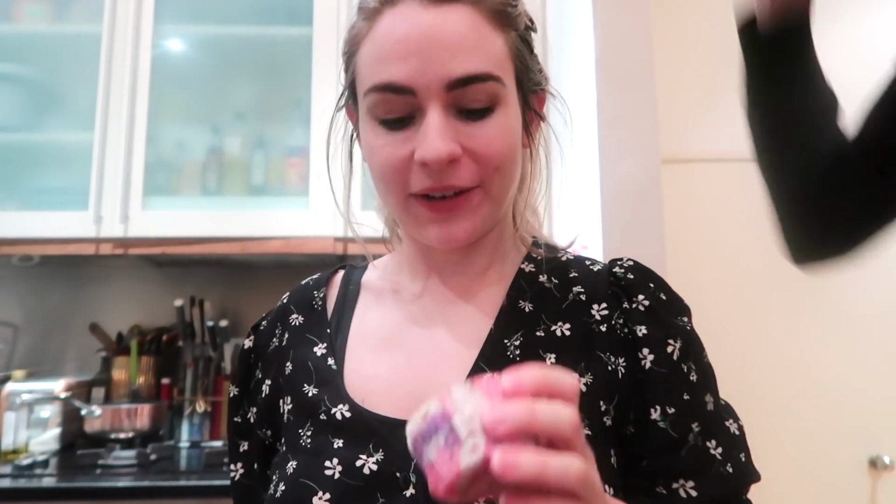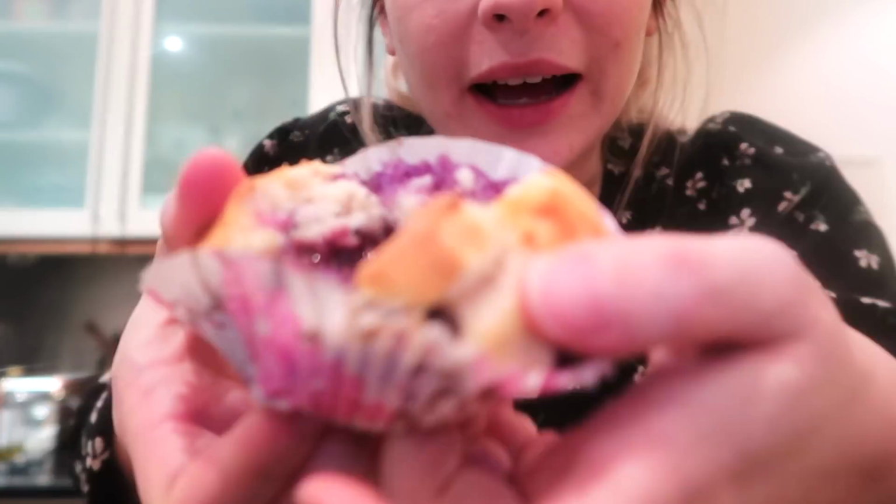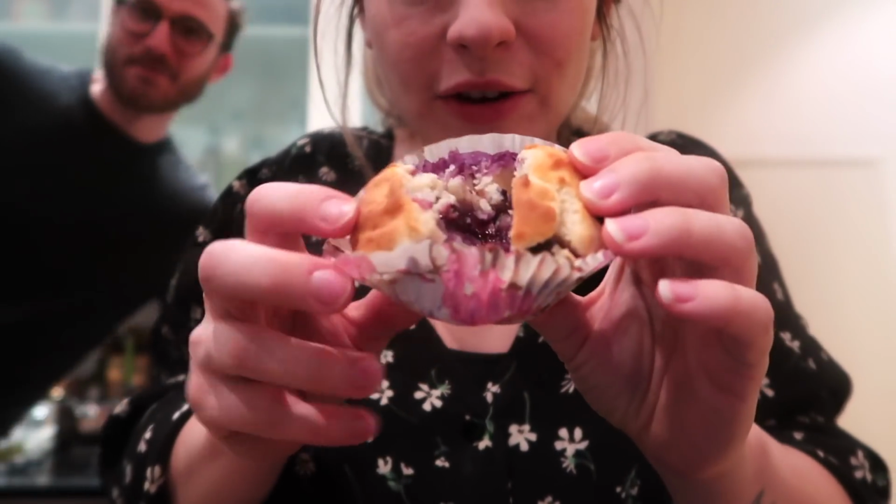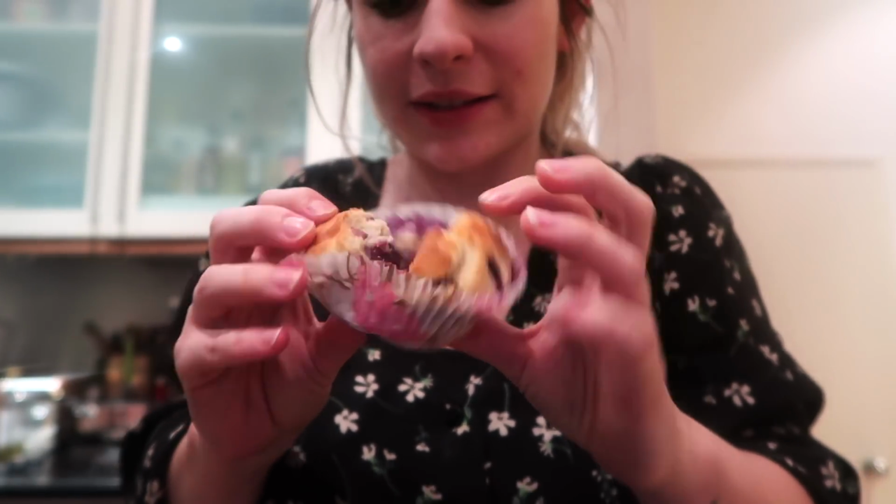I'm going to cut into one of our muffins and eat it. We're going to do a taste test. They do look more like scones. Oh wow, that looks so good. Look at that. We call it a scoffin. A scoffin. I've invented a scoffin.